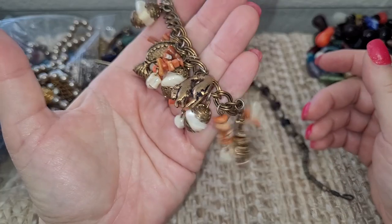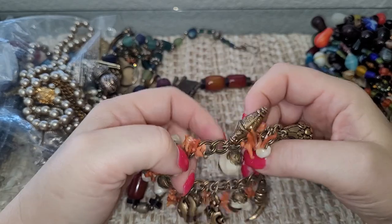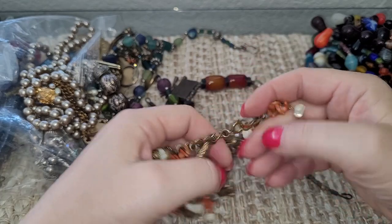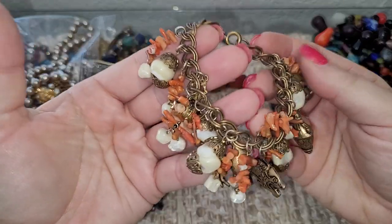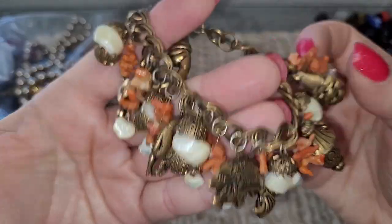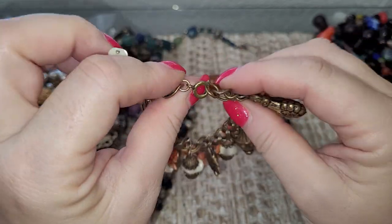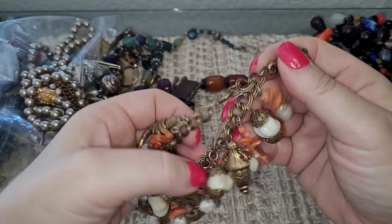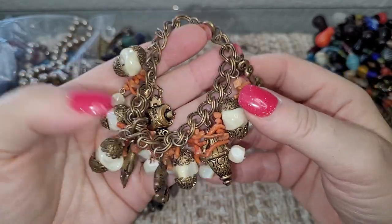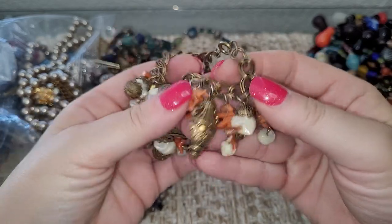Next, I have this interesting bracelet that makes a lot of kind of noise. This is probably something that a belly dancer would wear. Let's take a look. This is a bronzy color with a lot of, let's see the closure, regular spring closure. I can see there are a lot of charms. It looks to me a bit Middle Eastern, I think.